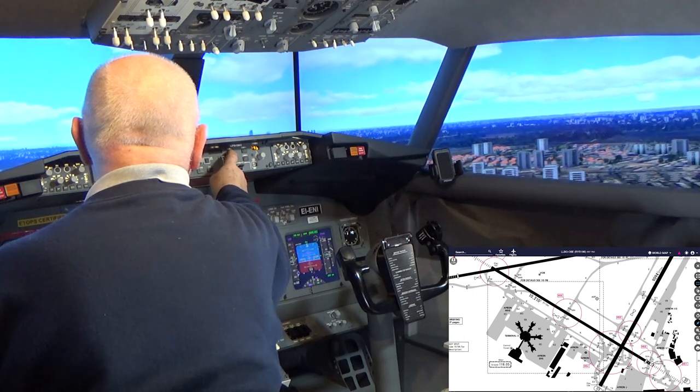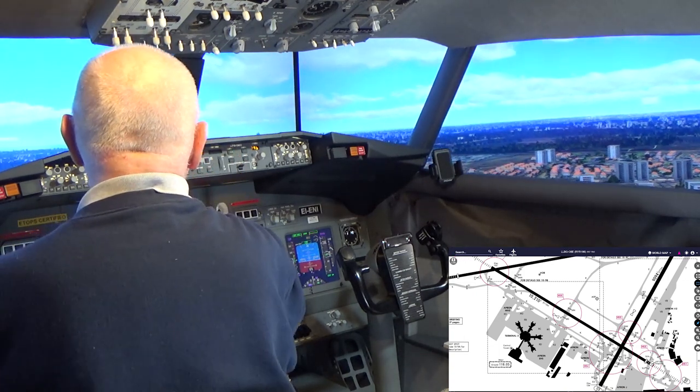Ryanair 186, contact Ben Gurion departure on 120.